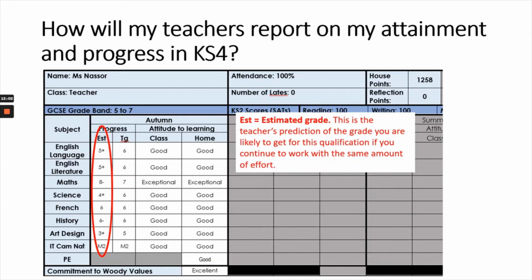So your teacher will use your assessment score. They'll probably think about your attitude towards your learning in both class and homework. And they'll say, well, if that stays the same and we cover more of the course, this is the grade that I think you are going to get when you sit your exam in Year 11.